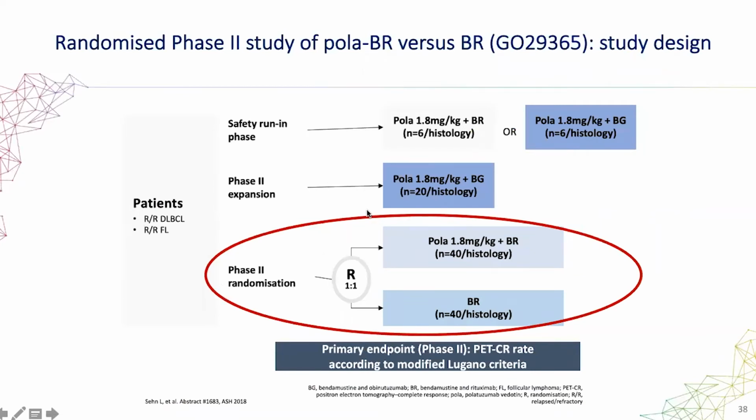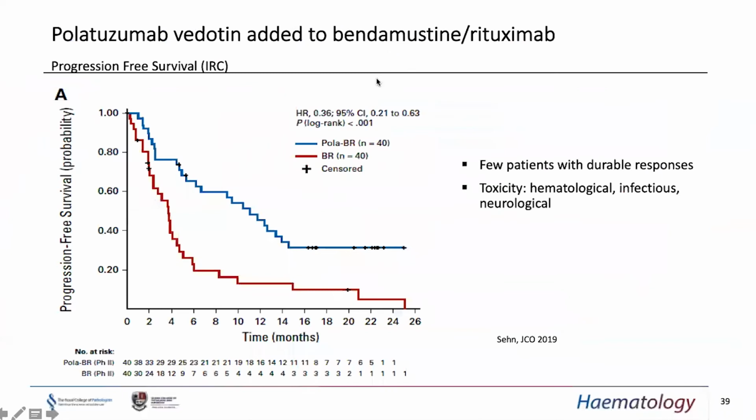This trial compared Pola BR versus BR. BR has been standard for relapsed diffuse large B-cell lymphoma for some time, and adding Pola to BR showed very good outcome. There were 40 patients in each arm, and as you see, the response was almost 30% in the Pola BR arm at 2 years versus almost nothing in the BR arm. So they all relapsed, while here we have a cohort of patients who had ongoing response.